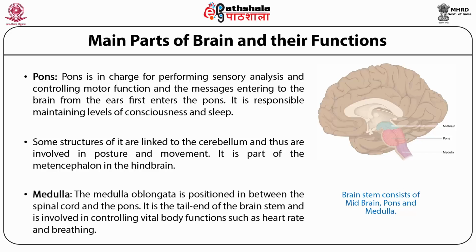Third part is medulla. The medulla is positioned in between the spinal cord and the pons. It is the tail end of the brainstem and it is involved in controlling vital body functions such as heart rate and breathing.